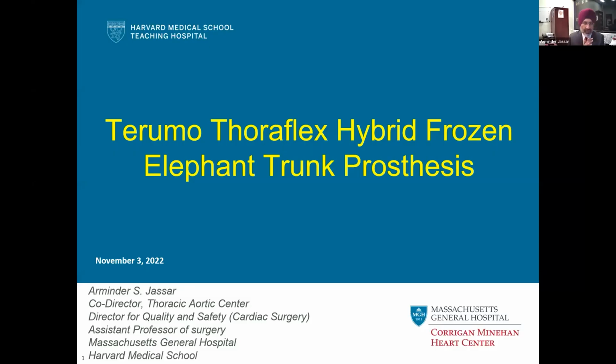Okay, so I'm going to take just a couple minutes to introduce the second device that we're going to talk about today. This is the Terumo Aortic Thoraflex Hybrid frozen elephant trunk prosthesis.